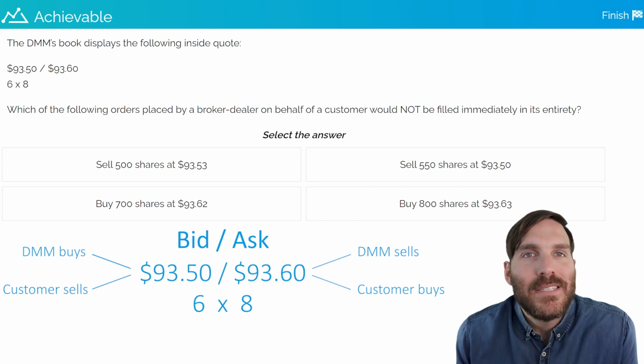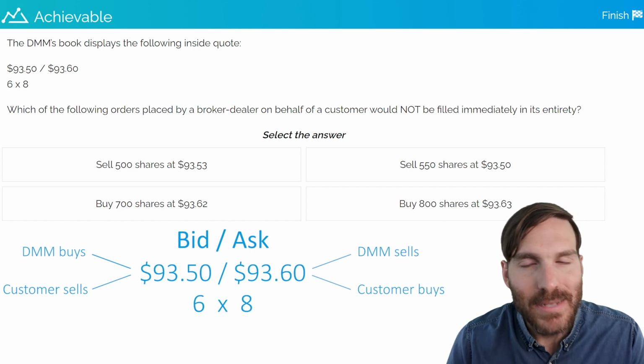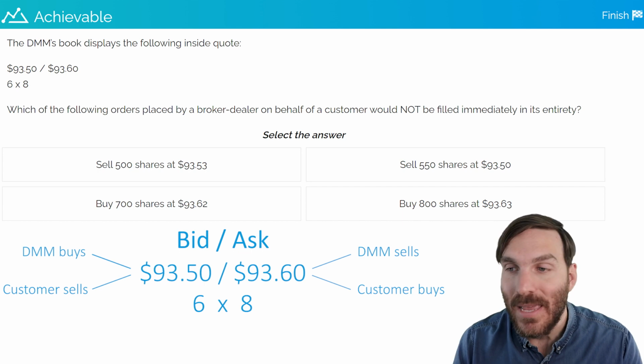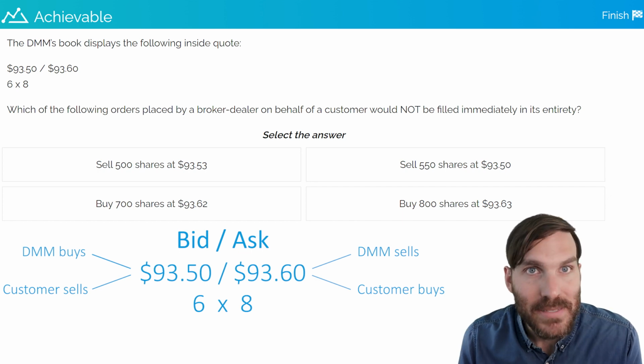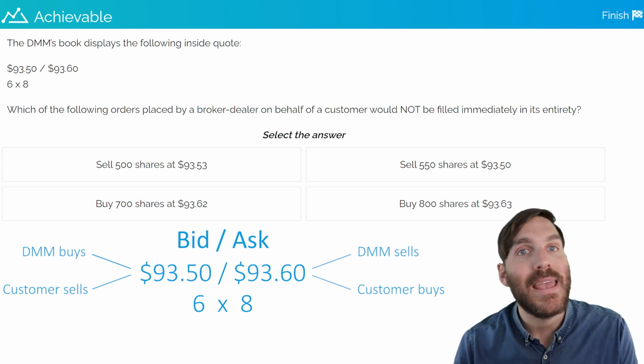Let's go ahead and try to summarize these points. I can't emphasize this enough, at least in relation to this concept. You have to be comfortable with switching perspectives. DMMs and market makers buy at the bid, sell at the ask. Their customers, which are basically regular investors, are selling at the bid, buying at the ask.